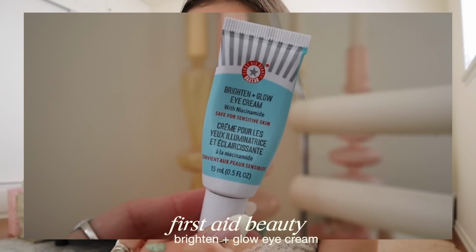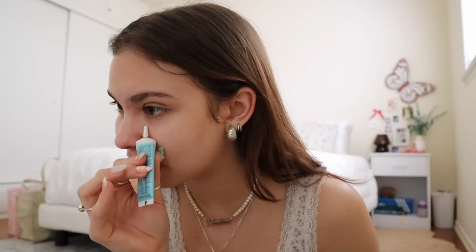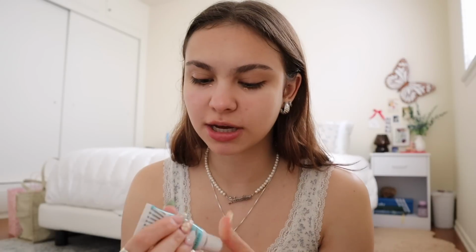After I use that facial spray, I have this Brighten and Glow eye cream from First Aid Beauty. They actually sent this to me in PR a very long time ago and I still have it. I use it every single day, but it's lasted me forever. I'll just put this underneath my eyes. And this, I definitely want to purchase after I run out of this just because it works so well for me. It brightens up my eyes so much and I feel like it almost replaces concealer for me.